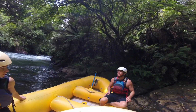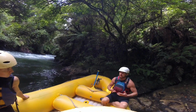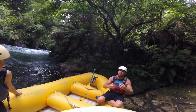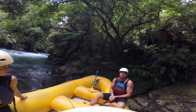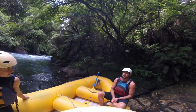Nate then continues to tell us the story of the river. Immersed in Maori history, the Kaituna River was traditionally a bountiful eeling and whitebaiting river for the Maori people. Tutea Falls, the giant 7-meter drop we're about to throw ourselves down, is named after Chief Tutea, who was buried there. The falls also housed caves in which Maori women and children would hide during times of conflict.